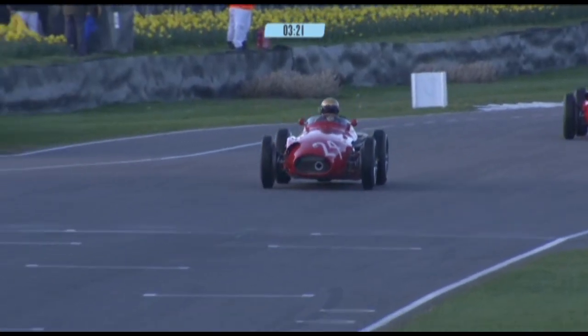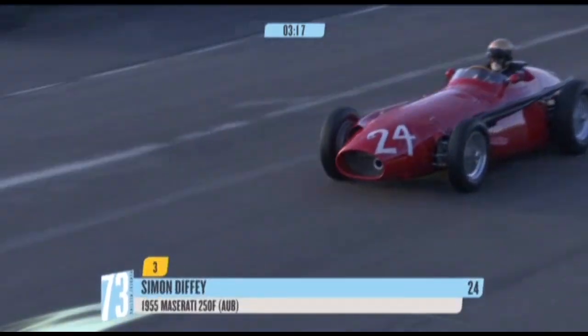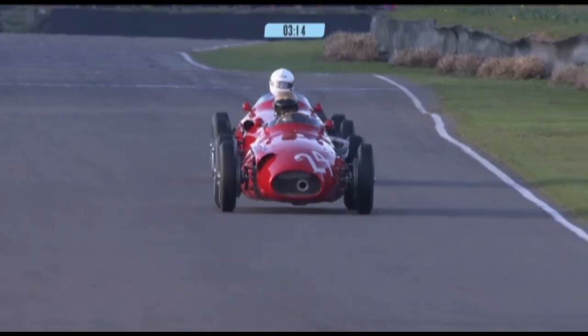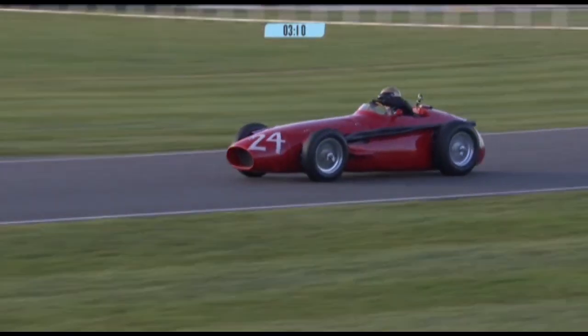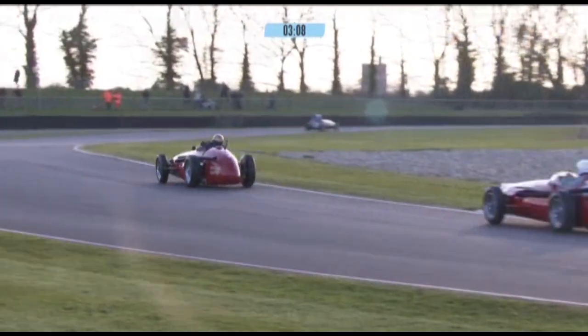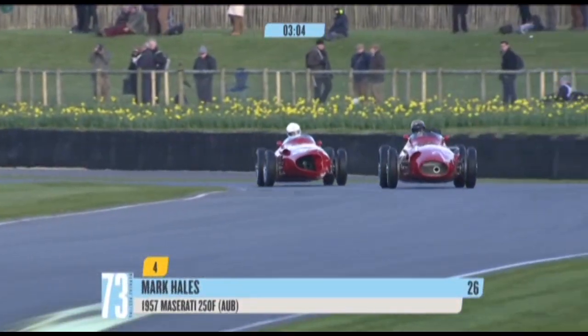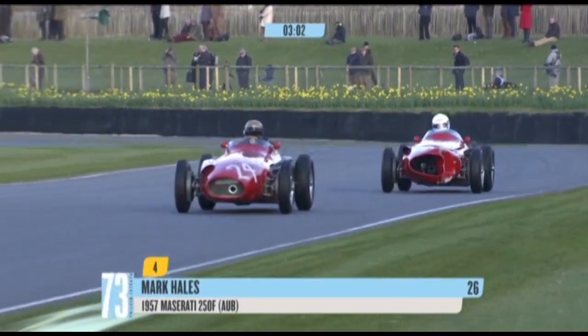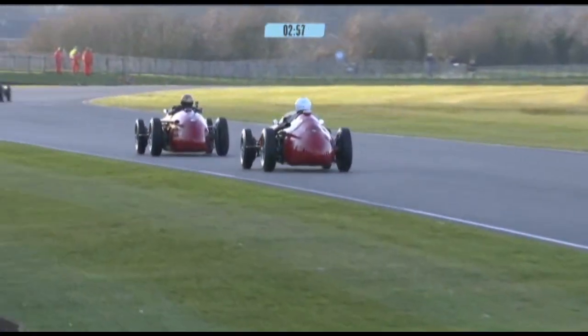Waiting for this, the 3rd and 4th place cars. It's Diffie and Hales running together in the two Maseratis. Now, half a second between them. Can Mark fight back? I think he rather fancies it. He does. So they drift through. Beautiful rear shot there, looking at the drifting 250S. Beautiful standing still, but to my eye, even better when they're sliding around. Well, they both had spins. Exactly. Yeah.